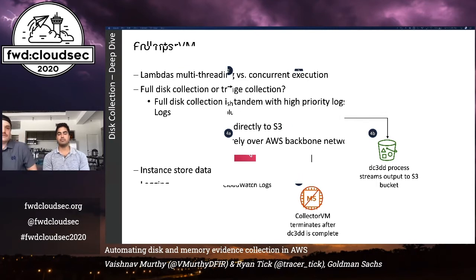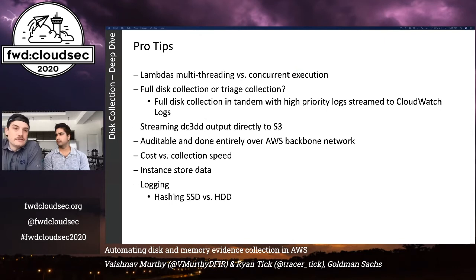Given that this is a relatively short talk, we can't deep dive into everything, but we did want to include some pro tips that we've learned along the way. These are meant to help you if you were to try to recreate some of this, and avoid a lot of the headaches that we ran into and had to solve.